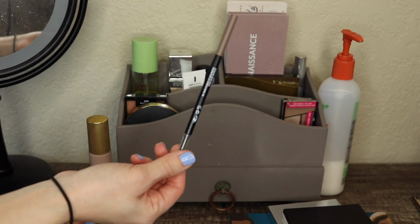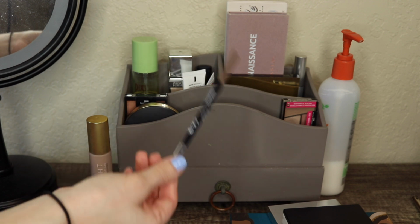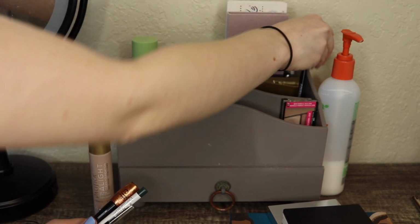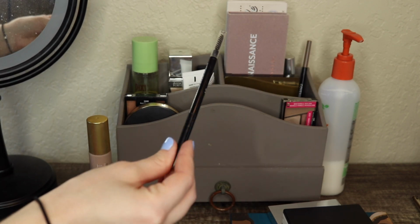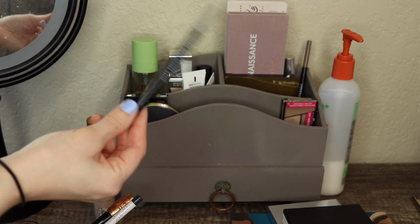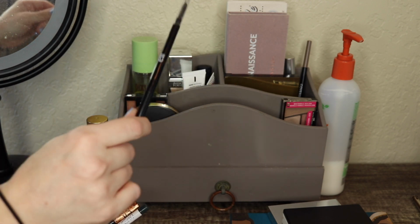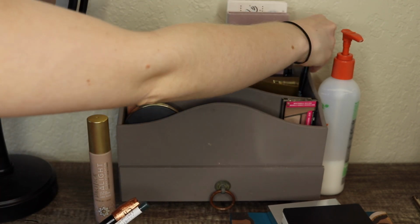Same Covergirl brow pencil, but this is a replacement because I used up the one I had before and I already bought a new one. Love this brow pencil. And then I also bought this e.l.f. Ultra Precise brow pencil because I really wanted to try it. So now I have 2 brow pencils in there. I've just kind of been rotating back and forth between the 2. They're both really nice.